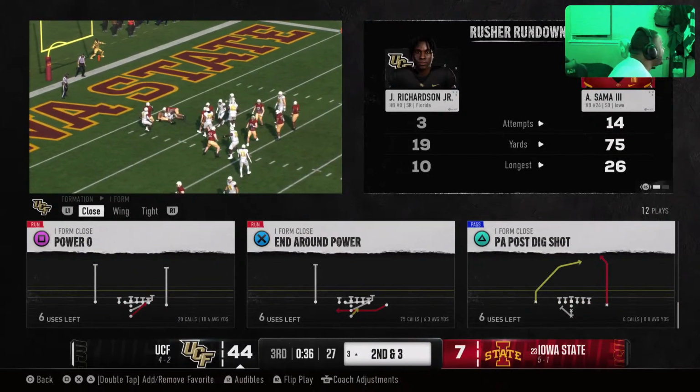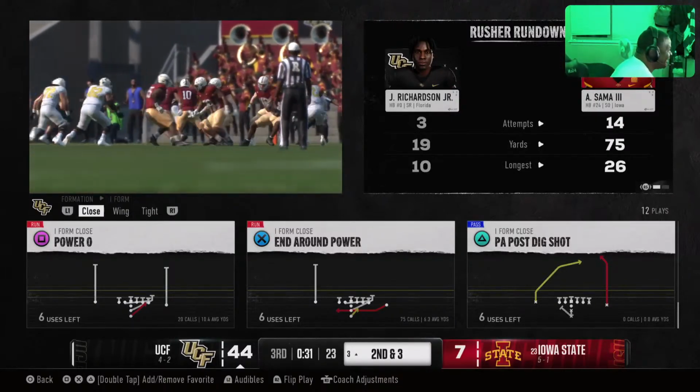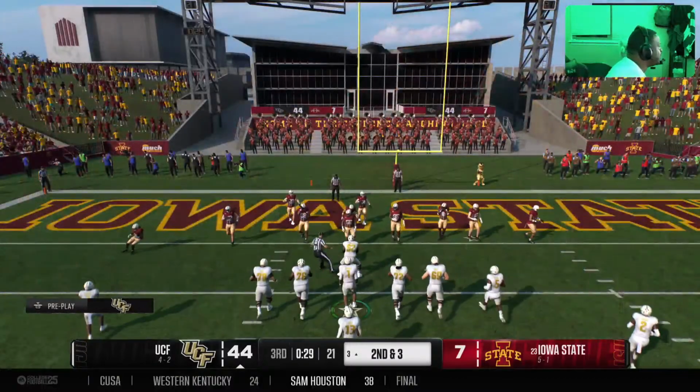Bro, I look, it wasn't on purpose. I was trying to get position, and I was like, oh, I hung up one of. I seriously don't want to score right here.